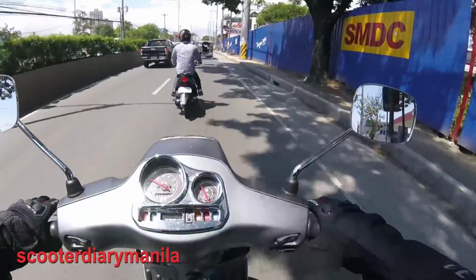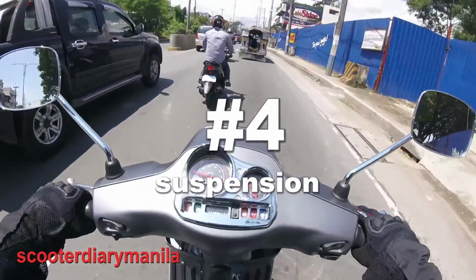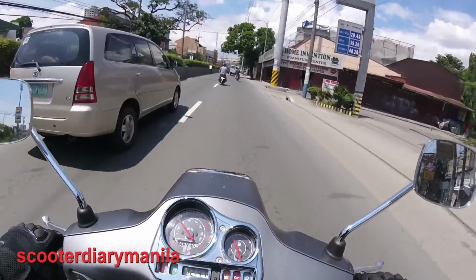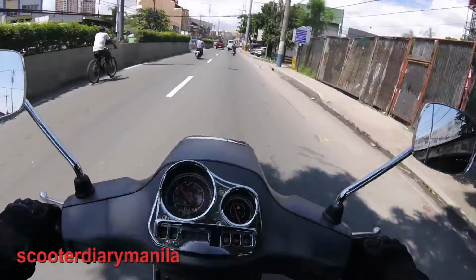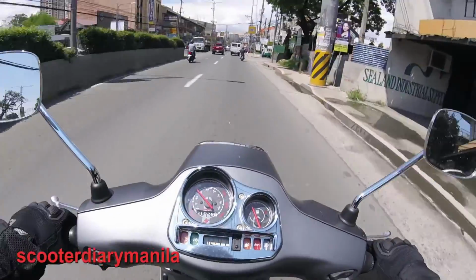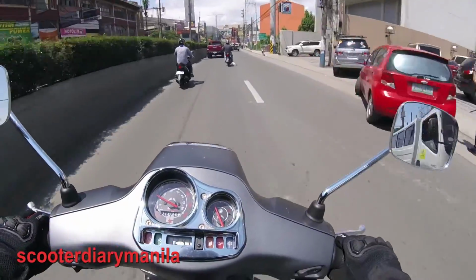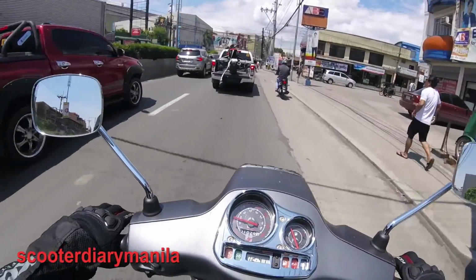Number 4, suspension. Again, this is my personal opinion only. Some of the owners would always say that the suspension is really firm. It has a dual suspension at the rear. The front has, I don't know what size it has, but dual suspension as well. A lot of owners would always say, but wait, look at this.